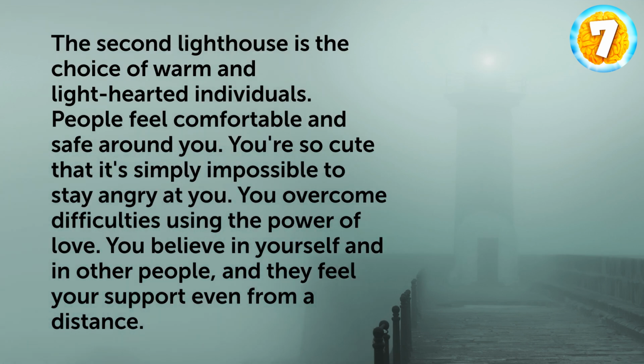The second choice is the choice of warm and lighthearted individuals. People feel comfortable and safe around you. You're so cute that it's simply impossible to stay angry at you. You overcome difficulties using the power of love. You believe in yourself and in other people, and they feel your support even from a distance.